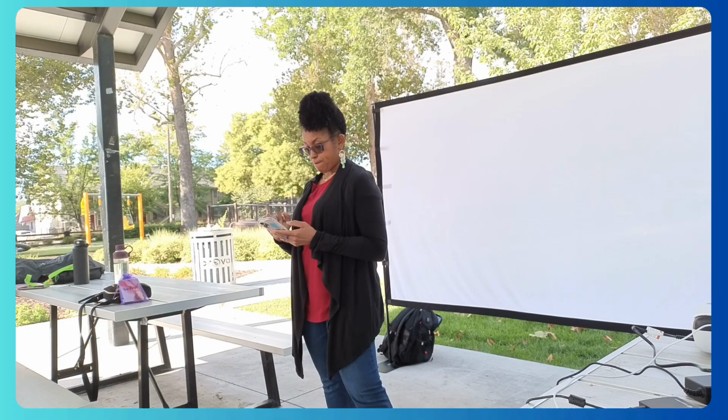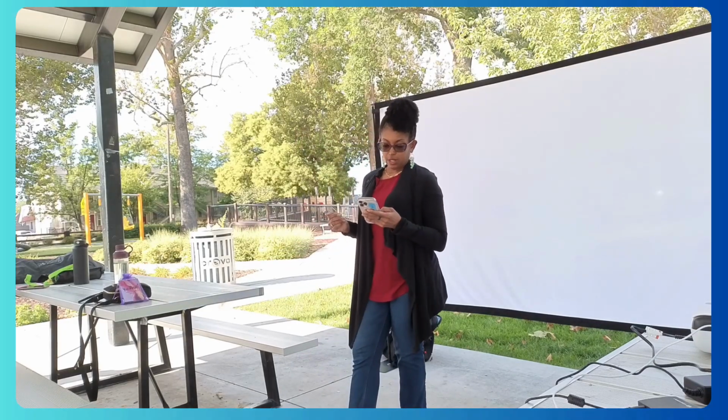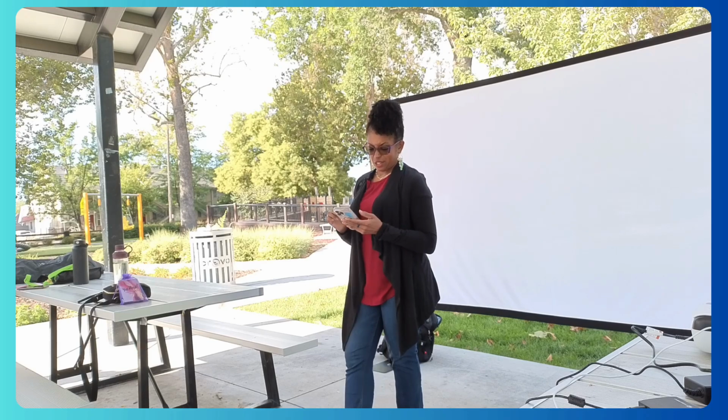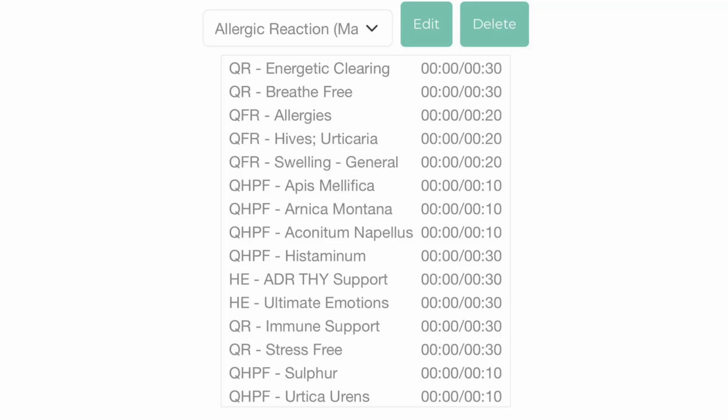Everybody ready? Okay, and then the last one, QHPF, sulfur and urtica. It says QHPF, but I think those are homeopathics again. That's back in the homeopathics. I don't know why they didn't put them all together. It's the order I put them in.